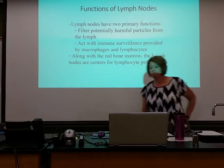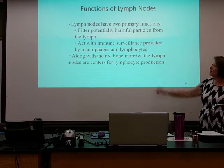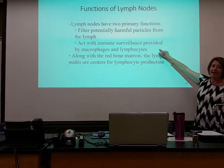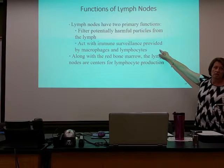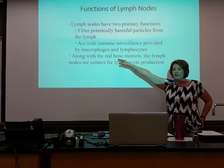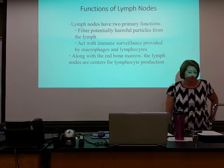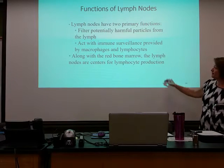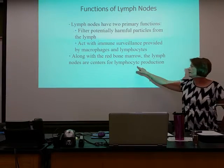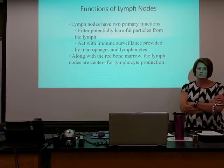Their job: two primary functions. Filter harmful particles from the lymph. Act with the immune system in the surveillance of the body that has been done by the macrophages and lymphocytes. These lymph nodes are going to be areas that will also allow for lymphocyte production, not the T cells, B cells.